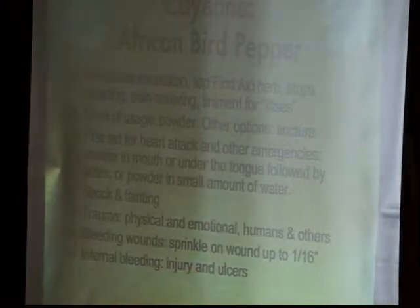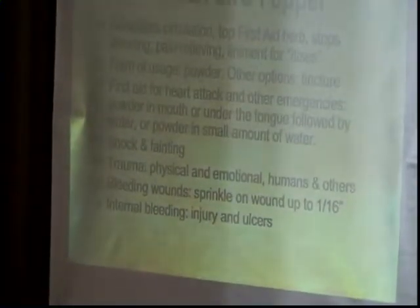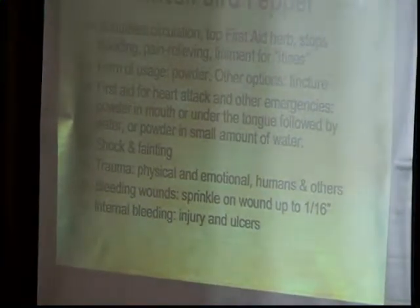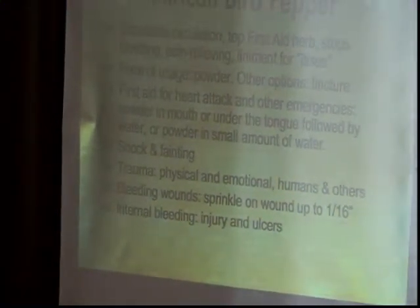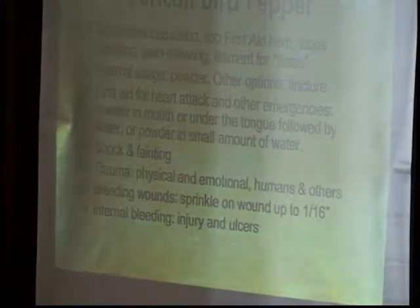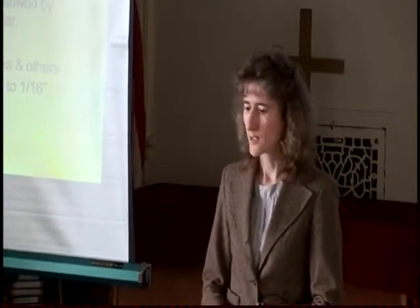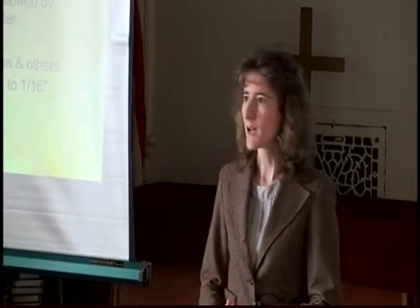The form of usage is typically powder. That's the most common way that we use it. Other applications would be as a tincture. And you can even use it fresh, but that is definitely not the most common way of doing it. You can make your own fresh solution of it, especially if you have peppers and you need something really quick and you don't have the powder hanging around.